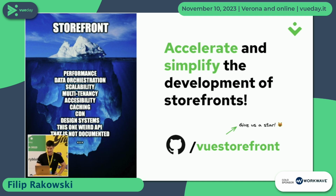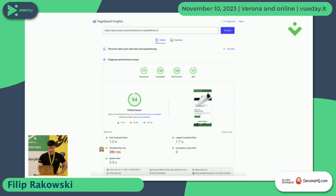We were actually the first PWA and the first headless e-commerce storefront in the world as a product, which is, I think, quite a nice achievement. And it feels like ages have passed since then. 2017 was a completely different world, before COVID. And one of our selling points is performance.